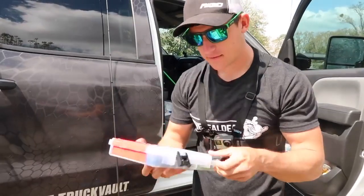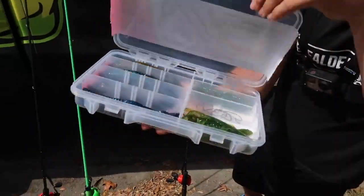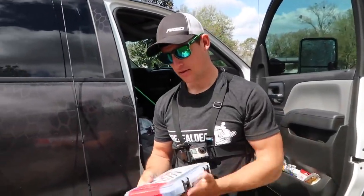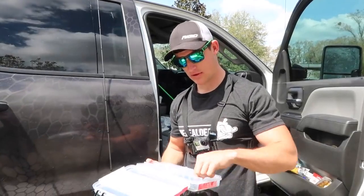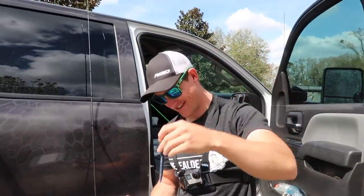All right, boys, we got our little $10 tackle box right here with all our little assorted lures. But guess what? We're going to start off with just a Senko, really basic, a little basic bait that I think we could go pop a fish on real quick. So, little Senko right there, that's what we're using.